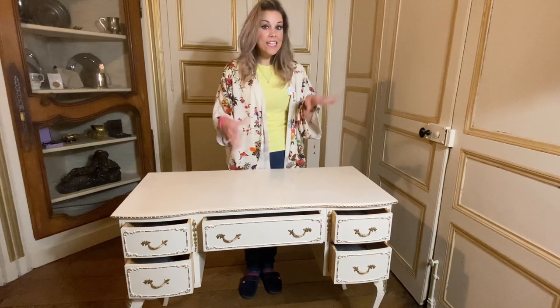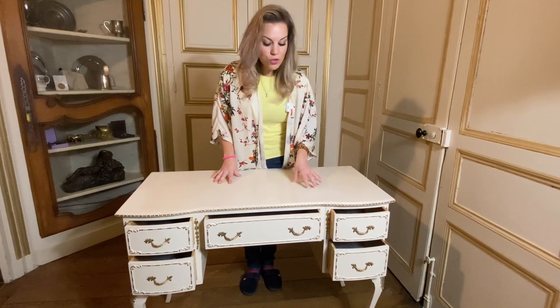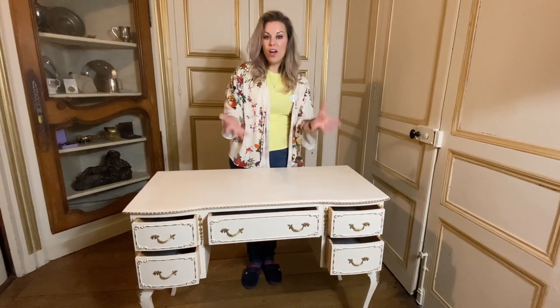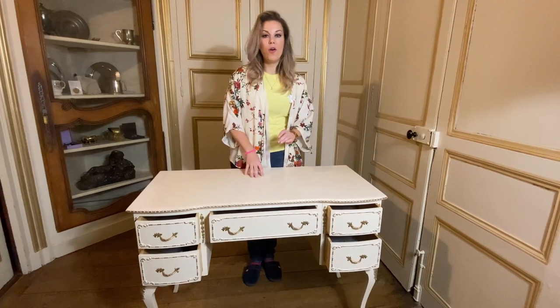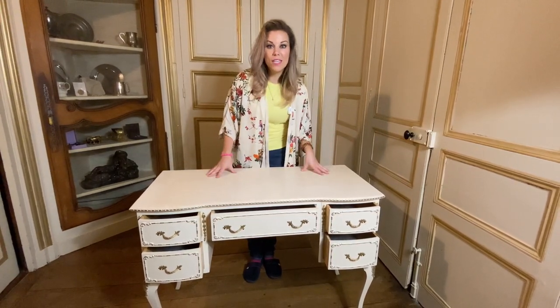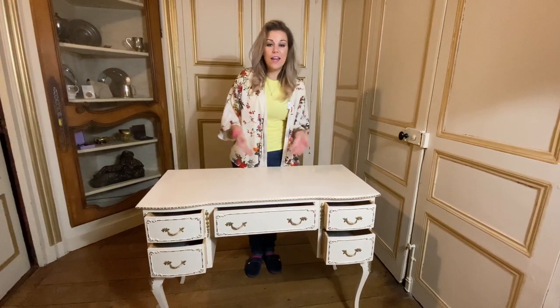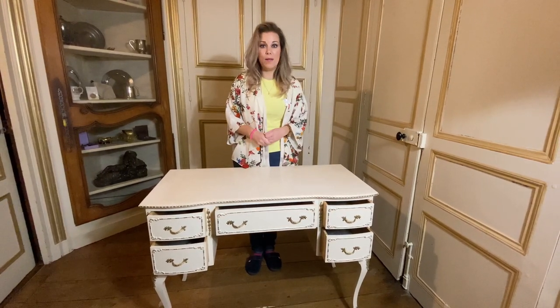This was nice, quick and easy to do, and all the drawers are done. Now I'm leaving them slightly open ajar so they can dry overnight, and I'll check them out tomorrow and then obviously be able to use it straight away afterwards. But yeah, this was nice, quick and easy to do, and anyone can do this because it's just so simple, but a great transformation.